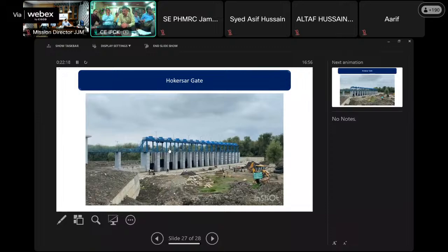I'll mention here that the gates are yet to be charged with water because some small ancillary works are still going on and are getting hampered due to the frequent rainfalls. The gates are yet to be charged, so the video focuses on their operational setup rather than performance as yet.